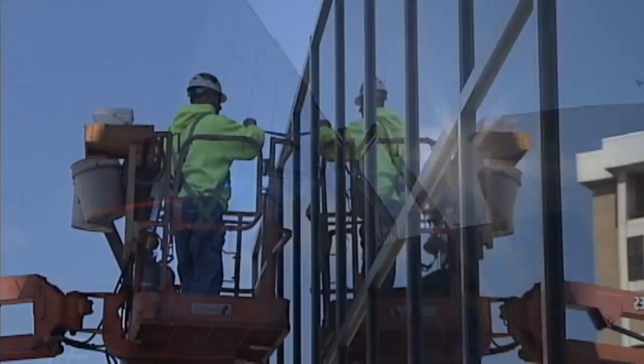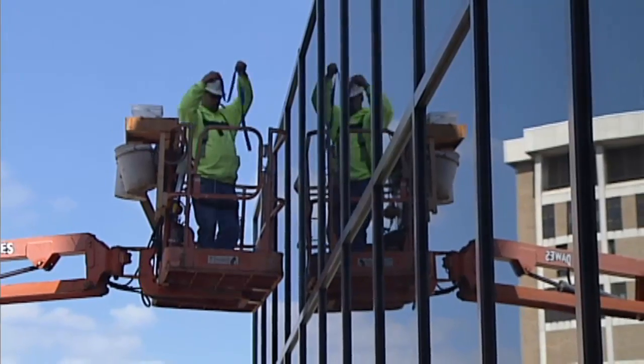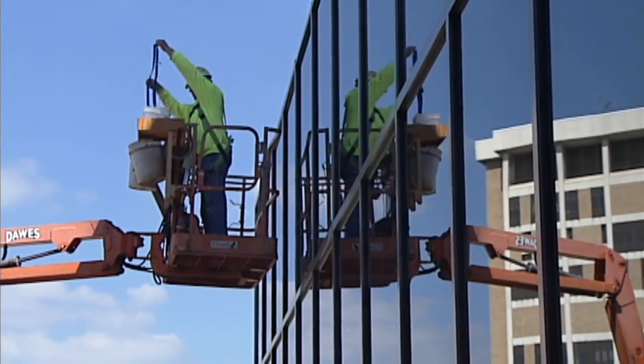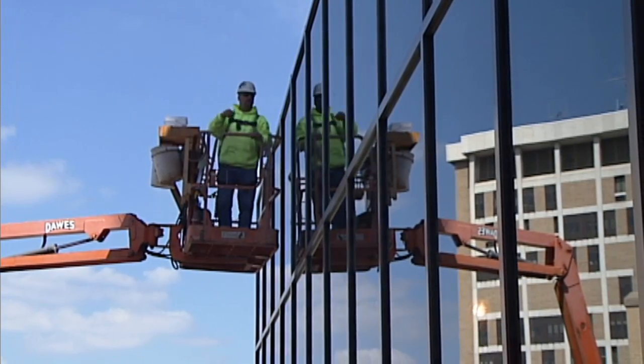The glazers, they're outside. They're always at height. You'll see them on boom lifts. They have to be harnessed in, and they have the added issue of extra weight with all the glass that they have to carry and move around. So they're extra careful because they have to be.